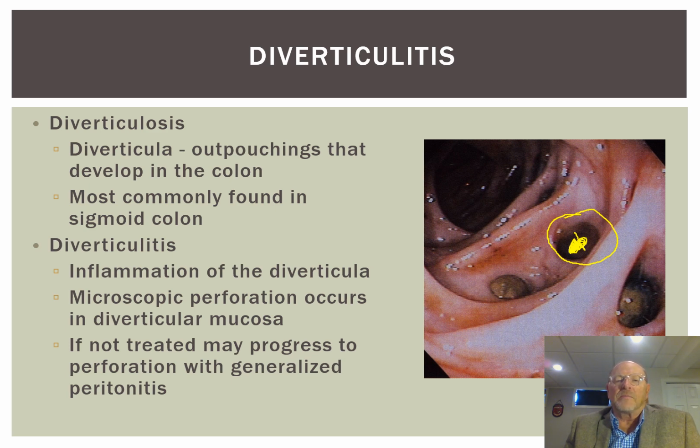We need to be aware that a patient has diverticula from a previous colonoscopy. Recognize left lower quadrant pain could be a symptom of diverticulitis. Monitor for signs and symptoms of shock in that patient. So we said early on, I don't know if you remember, 240,000 patients die every year from GI disorders. You think anyone's ever died from diverticulitis? Yep, you got it.